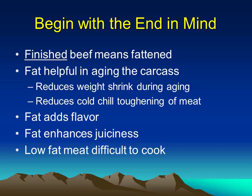If that carcass does not have enough fat cover, you're going to have excessive shrink on that carcass because of water loss. The other big issue, if you don't have enough fat, is that the carcass is going to chill off too quick, and you're going to have chill toughening of the meat, which is not good. Fat adds flavor, that enhances juiciness, and low-fat meat is difficult to cook.